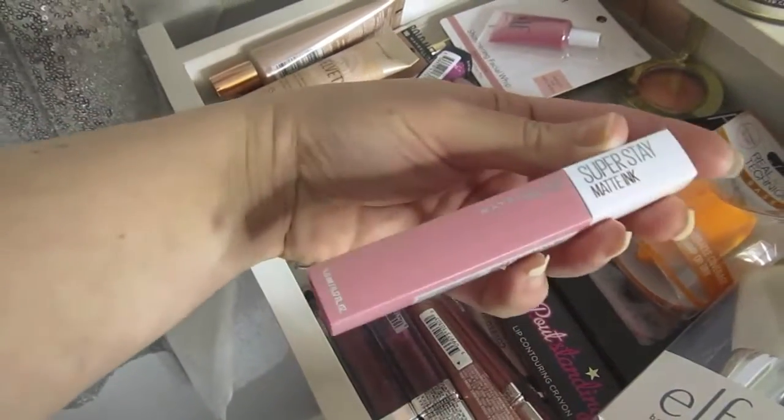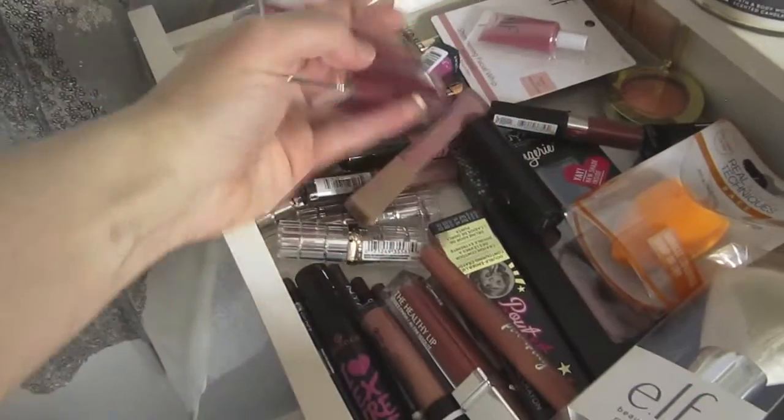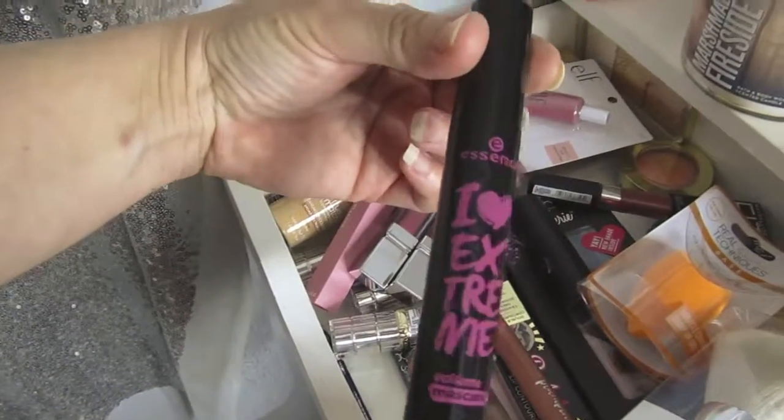One of the Super Stay. I've not tried this formula yet from CoverGirl. I haven't tried a lot of CoverGirl, really. And then some more of the Physicians Formula Healthy Lips, because these are a really good formula. Another one, this Essence. I've not tried anything from Essence yet, and I know people rave about their mascara, so I wanted to try this out.